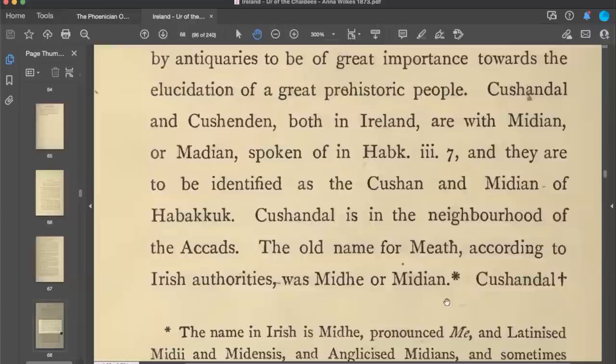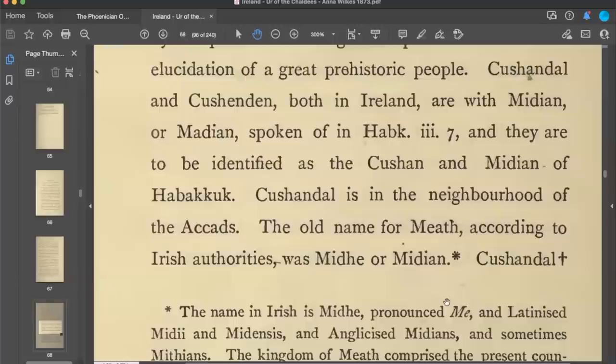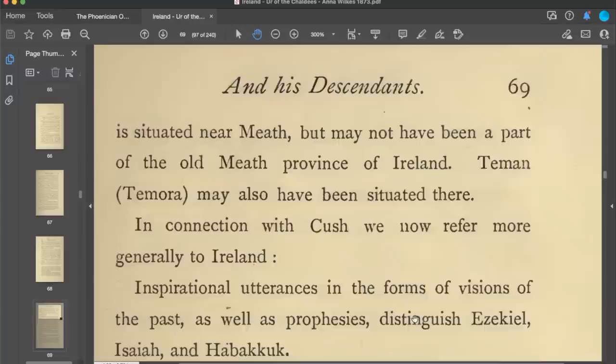Cushendall is in the neighborhood of the Akkads, the Akkads or the Akkadians, Akkadia. The old name for Meath, according to Irish authorities, was Midhe or Midian. Cushendall is situated near Meath, but may not have been a part of the old Meath province of Ireland. Teman, Tamar, may also have been situated there. In connection with Cush, we now refer more generally to Ireland.